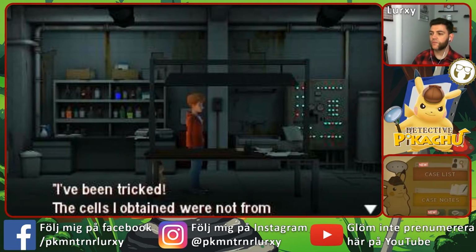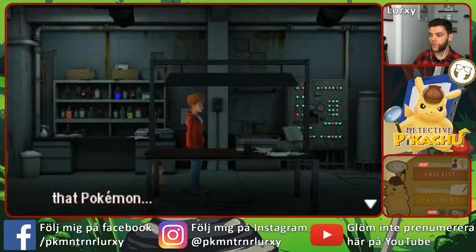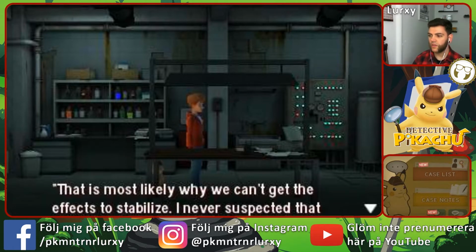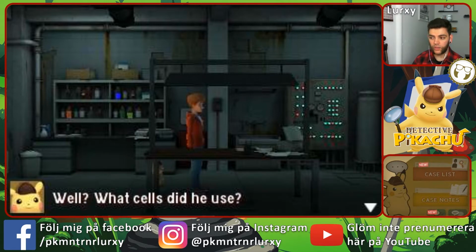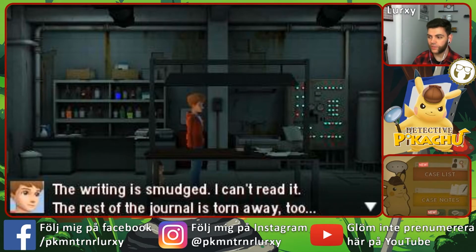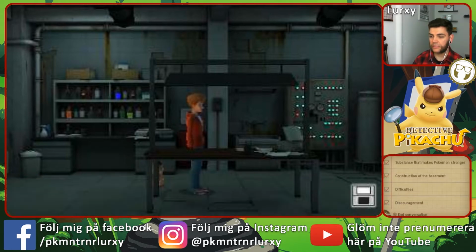I've been tricked. The cells I obtained were not from that Pokémon. That is most likely why we can't get the effects to stabilize. I never suspected that the cells were from... Well, what cells did he use? The writing is smudged. I can't read it. The rest of the journal is torn away too.